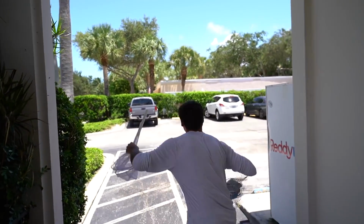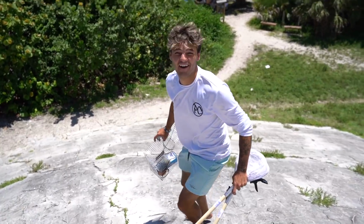Fish trap, bait, nets. Go to the water now. We're here. We're at the bridge. Guys, it's gonna be epic. It's not as clear as I thought it was gonna be, but it's pretty clear.